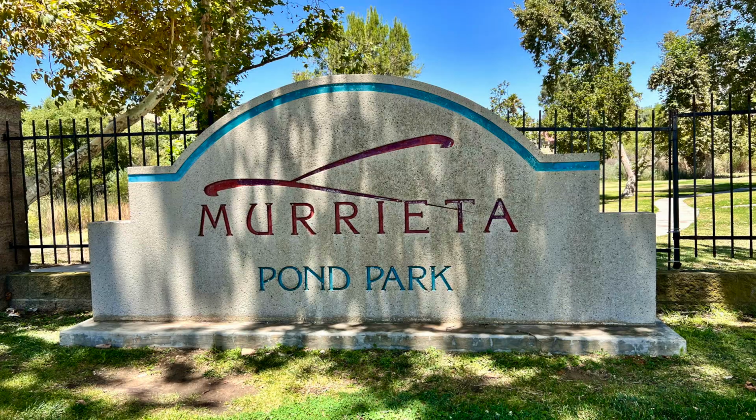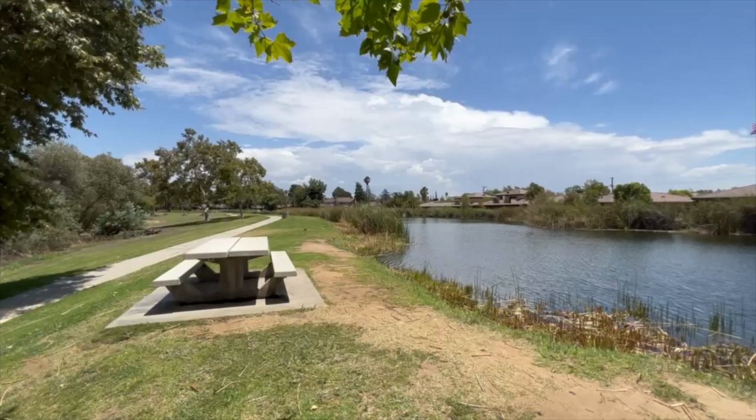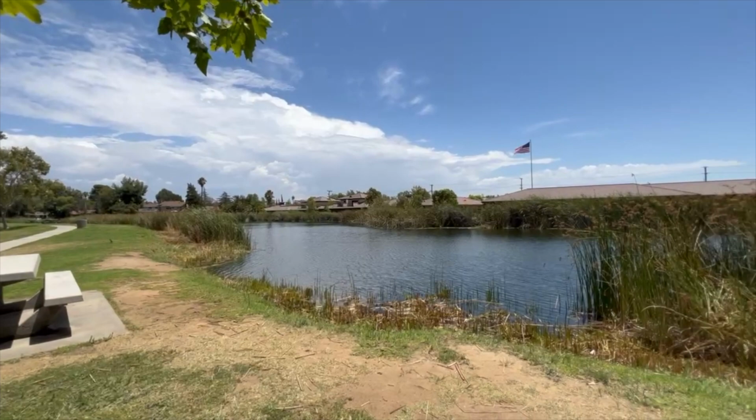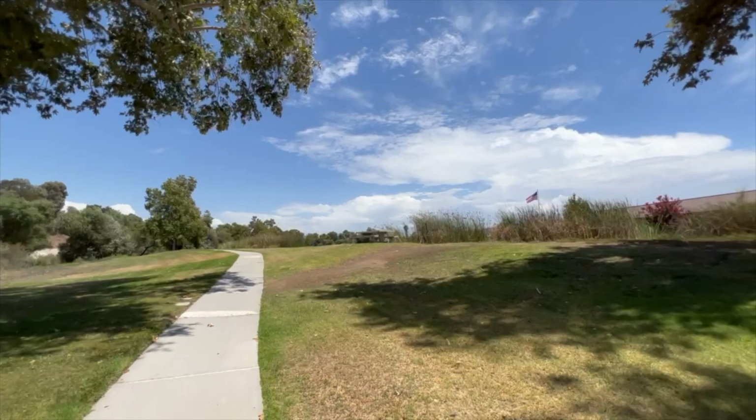There's also kind of a hidden park called Pond Park that's hard to find, but it's really cool because it has a little pond where you can go fishing. Personally, I've only been back to this park a couple times, and both times there was nobody there.